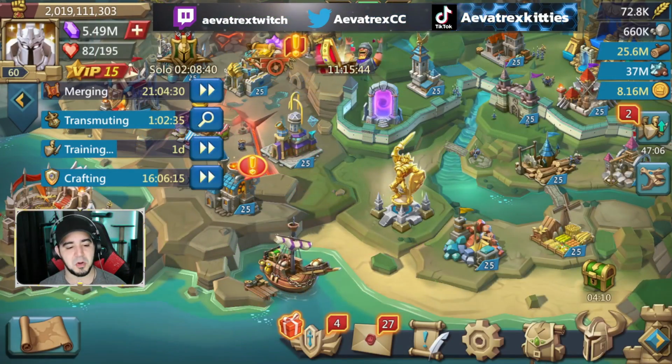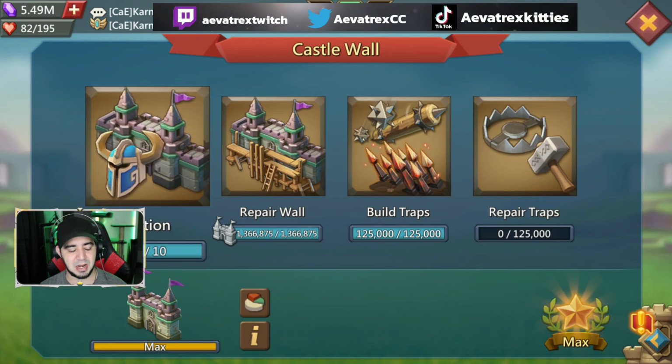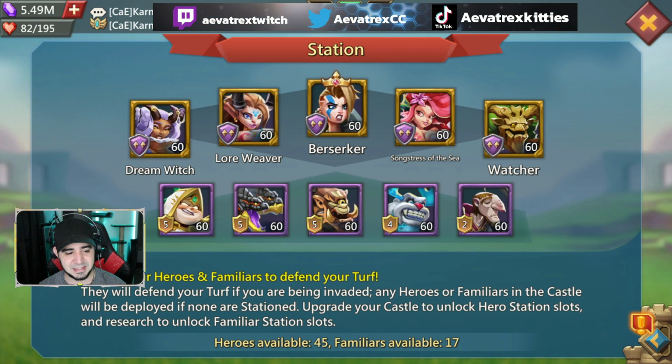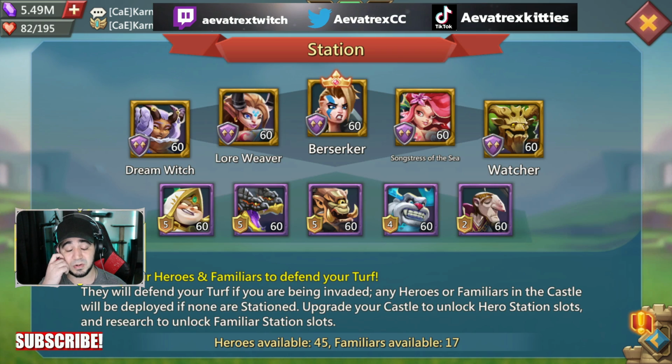Now, first and foremost, let's go ahead and take a look at some of the biggest mistakes that I'm noticing that people are actually not realizing, and that is with their wall. And whether that's heroes or familiars, a lot of people are not doing what they really should be doing. Now, for the most part, familiars are pretty self-explanatory, and some people don't have many options. So if you don't have the best familiars, I understand that. But there are a couple of ones that I definitely want to go over and just mention that you probably shouldn't use. But first, let's go ahead and tackle your heroes.